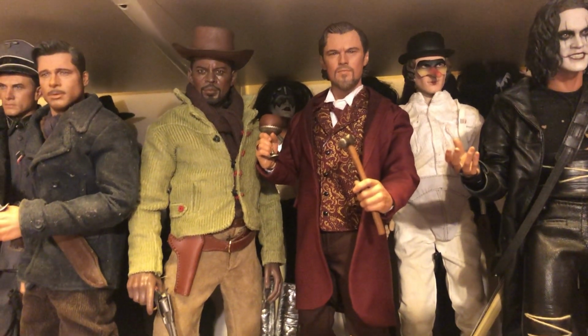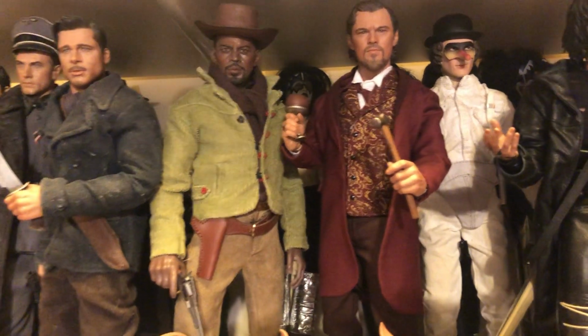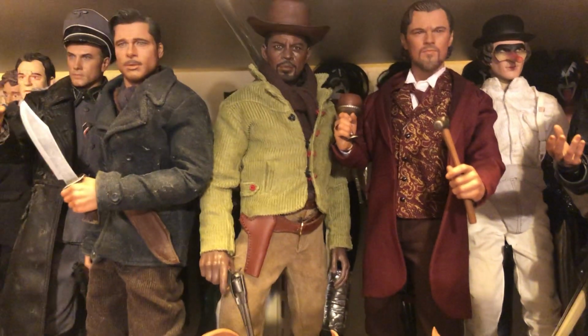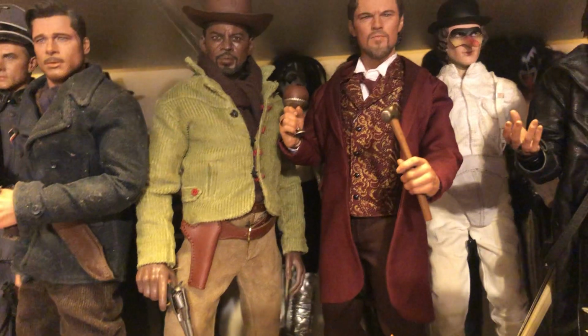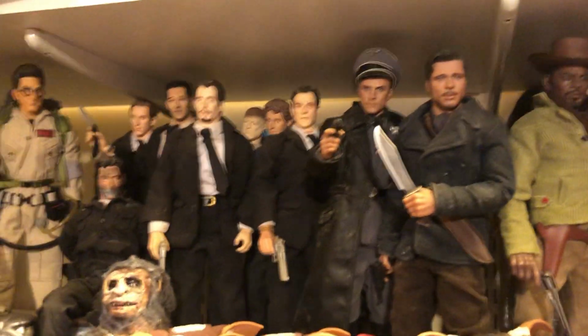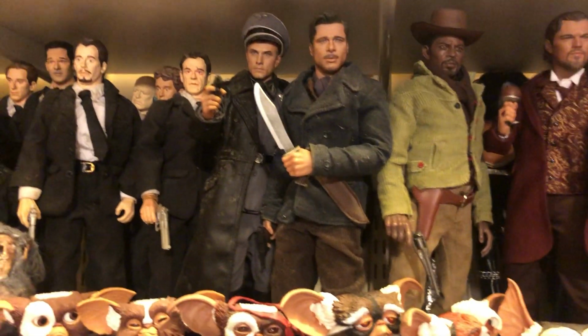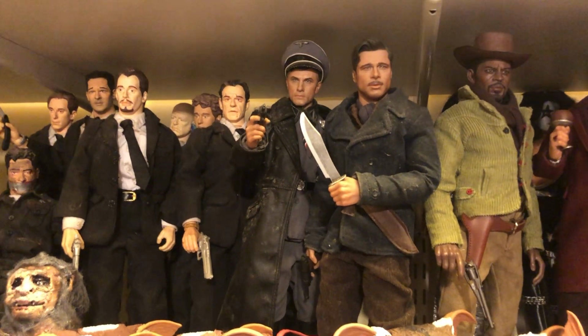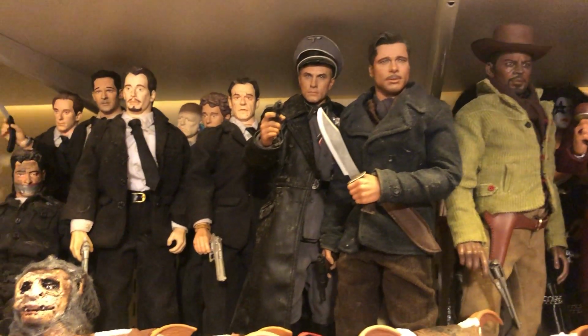Django Unchained, Calvin Candie, and Django himself. Django's Caustic Plastic. I don't remember who made Calvin Candie. Inglourious Basterds. This is like my little Tarantino wing. I kind of regret passing on the Asmus Hateful Eight figures.